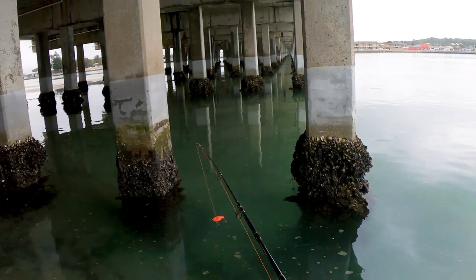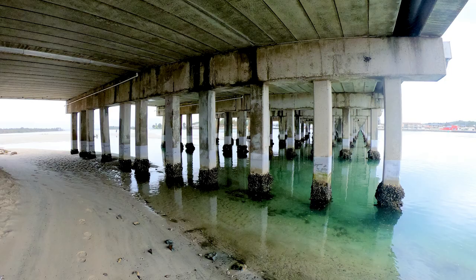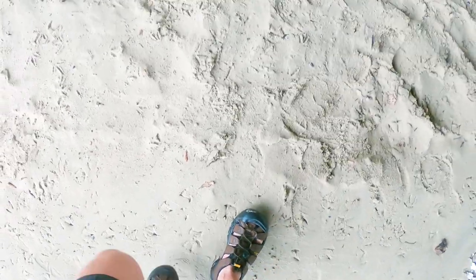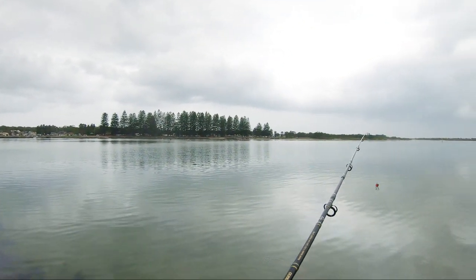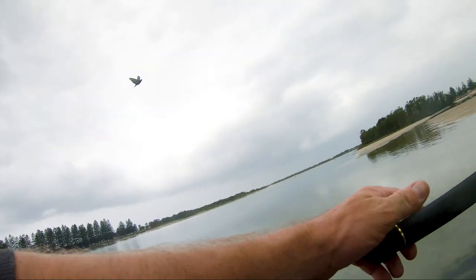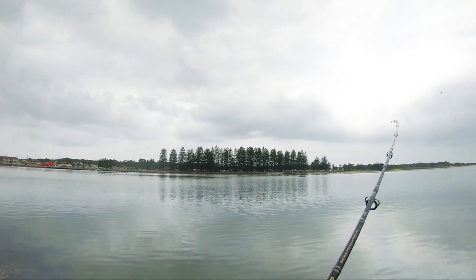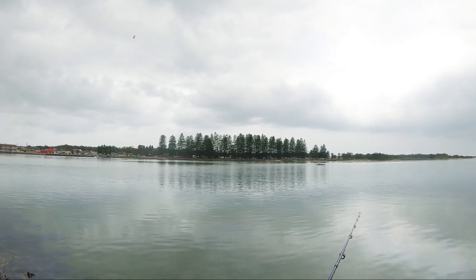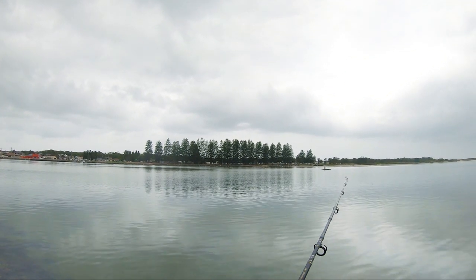Alright. Let's see if I can't knock off a few photos. This looks pretty cool in here. Alright, just been flicking here, thought I was on, but looks like there's a bit of weed running through there. I'll flick out a couple more times, see if there's anything in there. It's pretty shallow along here, so I really thought flatheads would be the go. I suppose you've got to pull them out of their holes, but I don't know. Oh, there's that weed again.